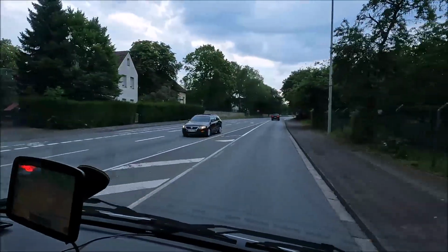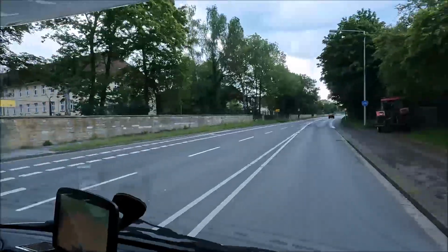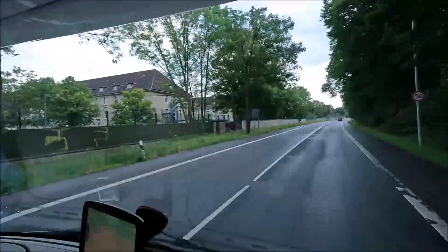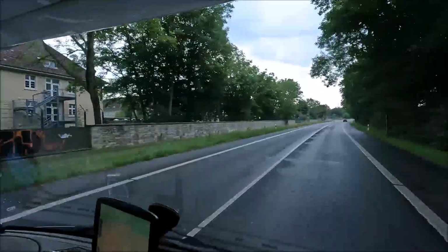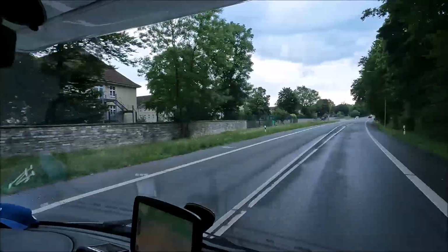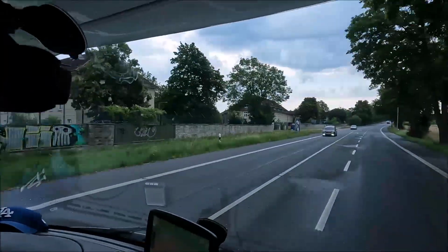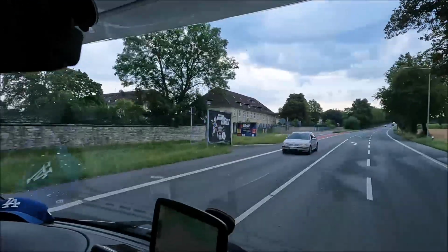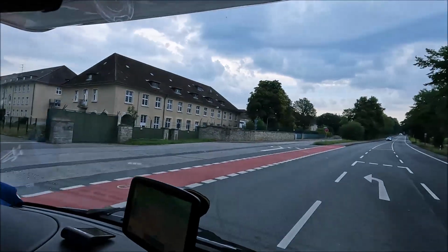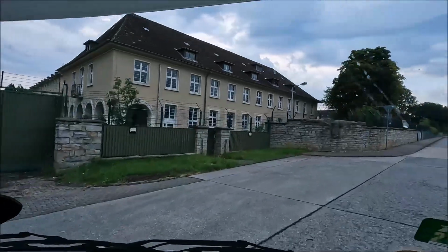So no change with the walls and the fences, all still the same. It's as if we just left. That's the 5-2 battery block there, with the cookhouse there. Let's go in and see if we can get in. We used to go in up there. Let's try the front gate up here first.